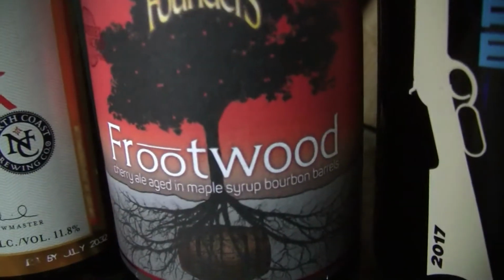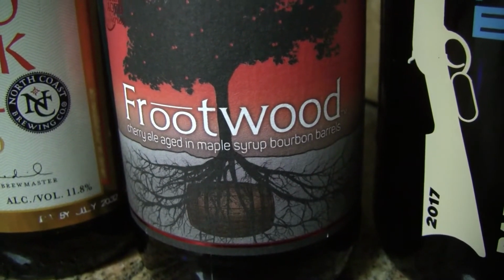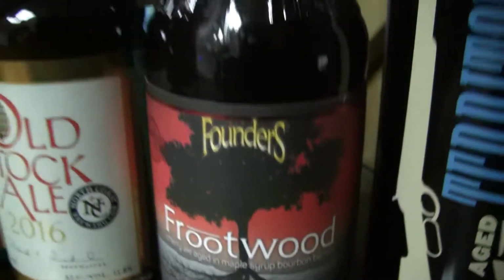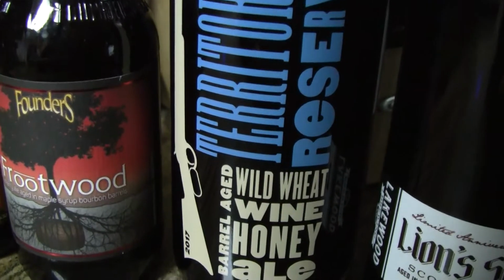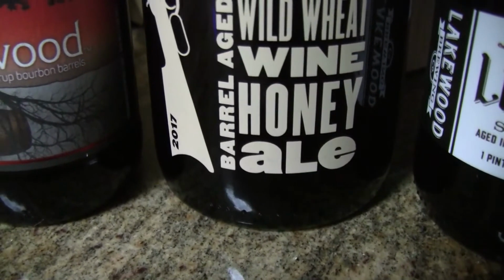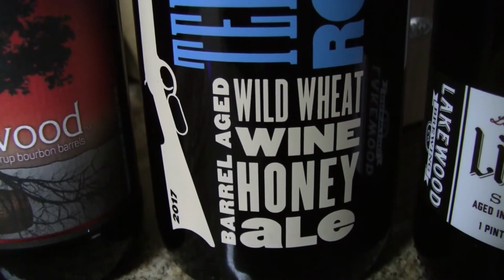And over here, the next one is Founders Fruitwood, and he asked me if I had seen or had this, and I told him I had not. This is a cherry ale aged in maple syrup bourbon barrels. That really sounds tasty, guys. And from Coop Ale Works, this is in their Territorial Reserve Series. This is the 2017. This was written on the rifle buttstock here. Barrel aged wild wheat wine honey ale. That seems to be a growing popular style, a wheat wine ale.